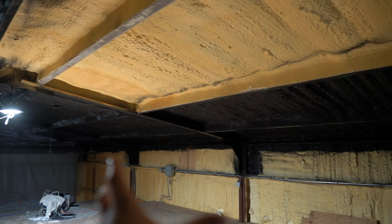Okay, so here is how much we've gotten painted so far. It's really just this spot left. So essentially half the building's ceiling is already done being painted. I also decided to get these walls painted.